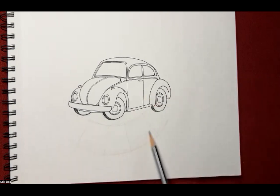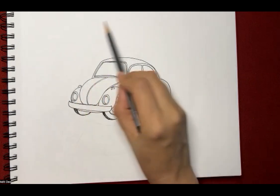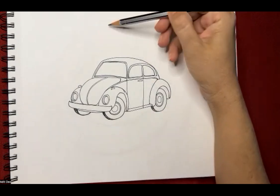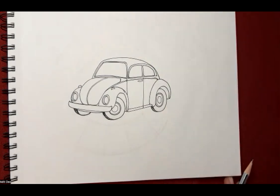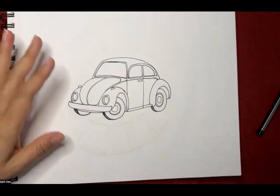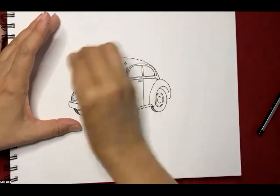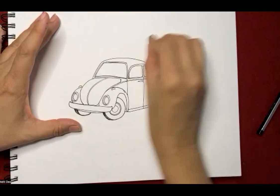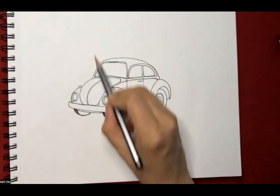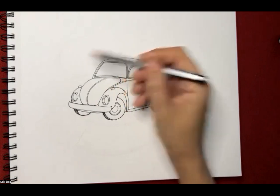So I'm making almost like a circle shape at the bottom and half a circle shape at the top. And on this, I'm going to write the VW. Oh, we can draw the logo. The logo is very nice. Wait, we'll erase this. Forget it. So here we will make a circle. I'll show you how to write the VW logo.